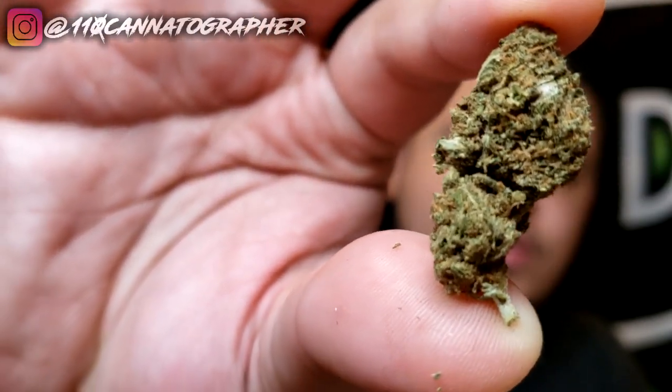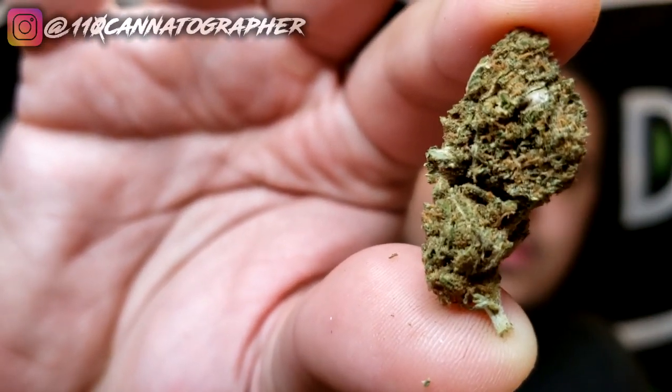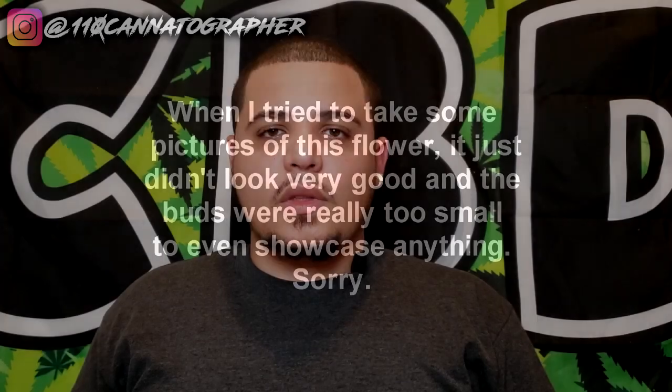Kind of average trichome coverage. It doesn't look bad. It doesn't look good either though. Yeah, the closest thing that this smells like is Legendary OG. I'm not getting any fruity, citrus, tropical notes. It just smells like that. And it is seeded. I found 3 seeds already and I'm sure there's more. All right, let me break this down. While I do that, I'm gonna put a high resolution image here. All right, breaking that down, I found a couple more seeds. So this is definitely moderately seeded. Let's get into it.